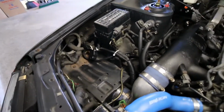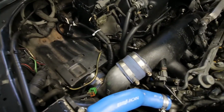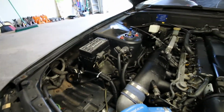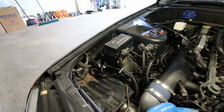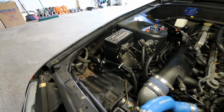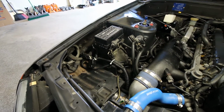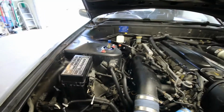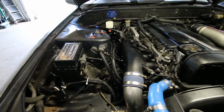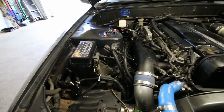In this corner, I removed the coolant overflow. I'm actually just going to route that down somewhere. I really don't feel like I need that either. And the battery also used to sit here. Now I really didn't have an issue with the battery sitting in this corner. However, the battery that was in the car when I purchased it didn't really fit there, and so it was just sitting in here. So I was like, you know what, I'm going to go ahead and clean up the engine bay, make it look a little bit neater, and relocated it to the back.